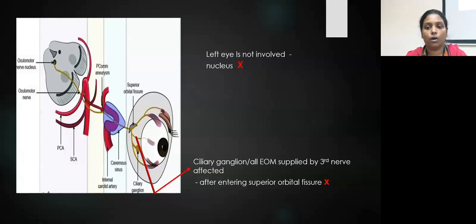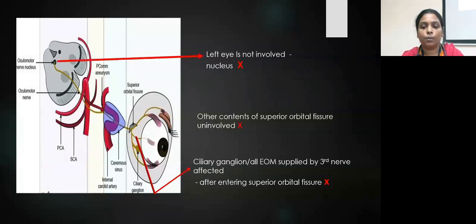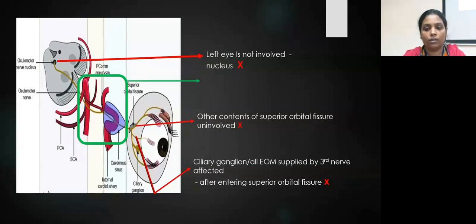Second, the left eye is not involved. At the level of the nucleus only the crossover occurs. So here also the nucleus is ruled out. Other contents of the superior orbital fissure are uninvolved. It is only due to the third nerve involvement. So superior orbital fissure ruled out. So we have the part of the oculomotor nerve where it traverses the interpeduncular fossa and the cavernous sinus. So I clinically localize the lesion to the interpeduncular cistern or the cavernous sinus.